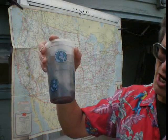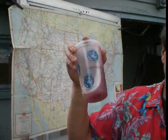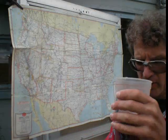Watch the color change here. Love this stuff. That's a really neat color change there. Optical active. And you can actually drink it.